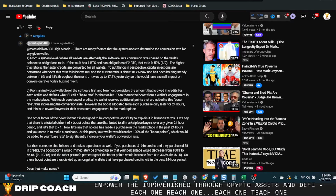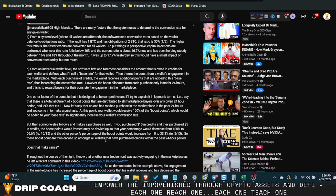One other factor of the boost is that it is designed to be competitive. And I'll try to explain in layman's terms. Let's say that there is a total allotment of X boost points that are distributed to all marketplace buyers over any 24-hour period, and let's say that X equals 1. Now let's say that no one has made a purchase in the marketplace in the past 24 hours, and you come to make a purchase. At this point, your wallet will receive 100% of the boost points. So if nobody's participating, then you get all of that bonus, which will be added to your base rate to significantly increase your wallet conversion rate. Remember, for that 24-hour period.